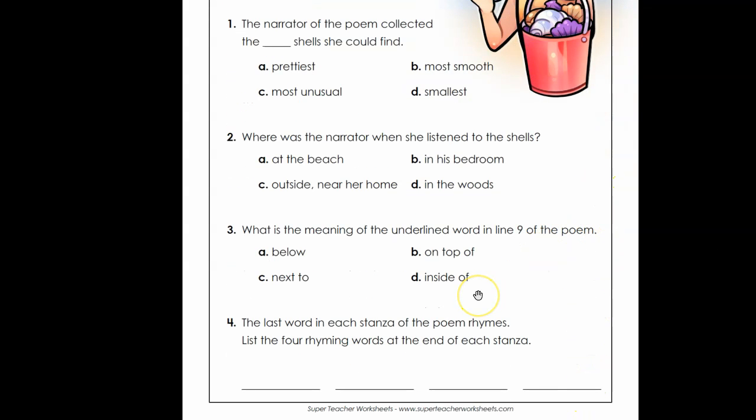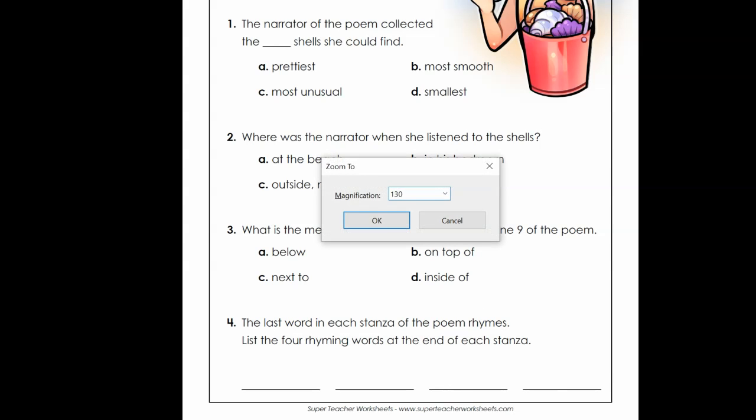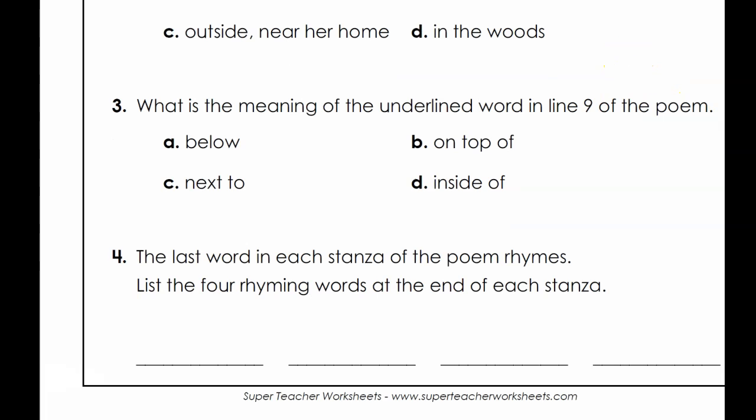Yes. So number 4 at the bottom, it says write the 4 words that rhyme. What are they again? 3. Okay, what's the second one? The second one, it's the last word in each stanza. So what's the first one? 3. What's the second one? Me. Make sure you circle that one. What's the third one? Tree. What's the last one? Sea. Those are the 4 last words in each stanza.